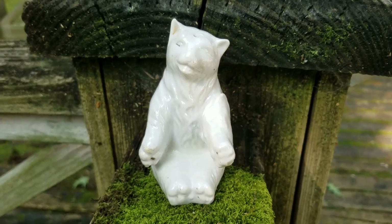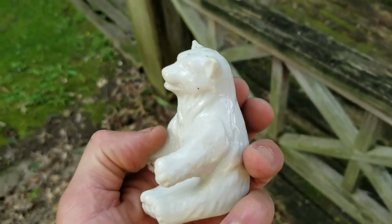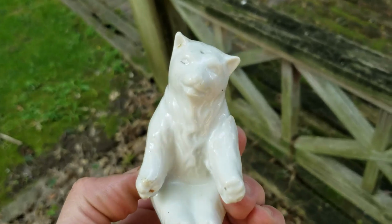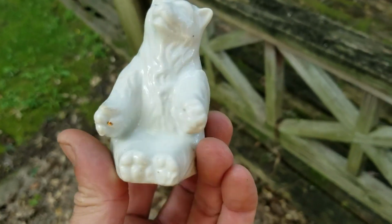Hold on. Well, how cool is this little guy? Real porcelain looking, real well done bear figurine. I love it. It looks like porcelain. And it's a salt and pepper shaker. That's really cool, huh? To find free in the ground.